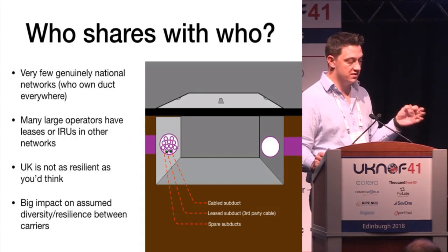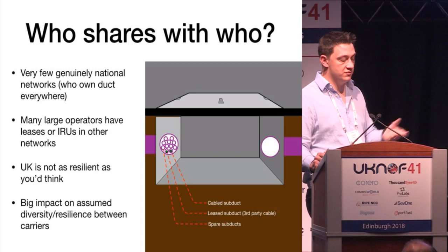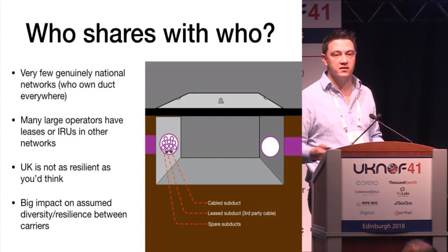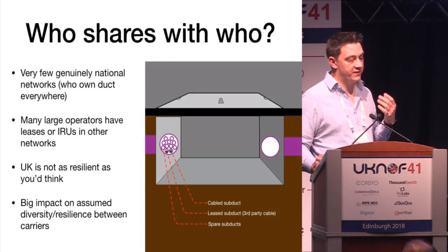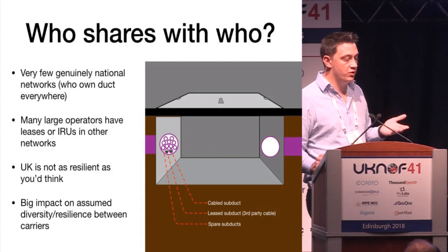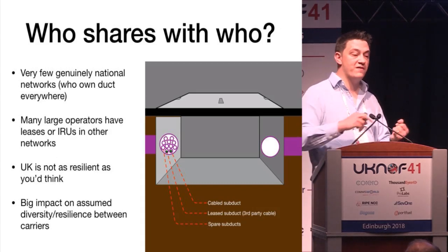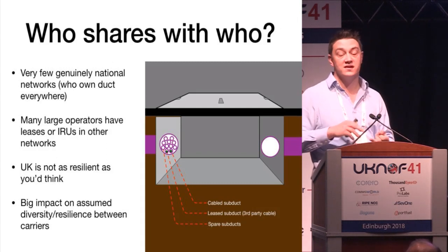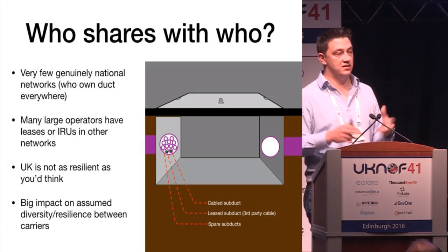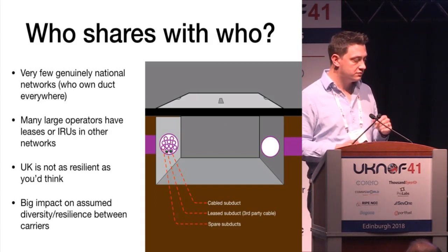Normally these subducts are somewhere between 15 mil inside diameter and 30 mil inside diameter. Newer ones are smaller because we're using blown technology to get them in, whereas older, larger ones were roped, so you had to make them bigger. Let's say, for example, Zayo have ducts. They would use some of those subducts for cables for themselves, and inside those cables there may be fibers that they have lit themselves, and fibers that they have leased as dark fiber to other people. But there may also be subducts in that main duct that are leased entirely, and there's a lot of that going on in the industry.